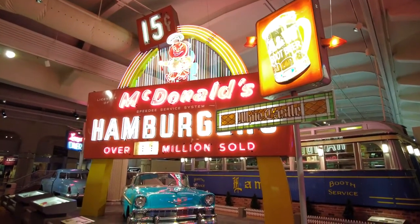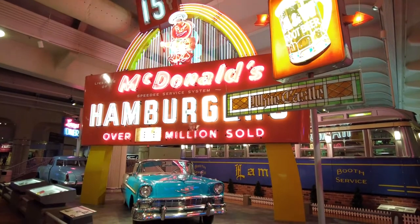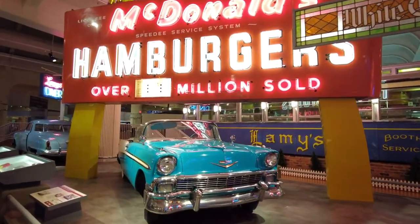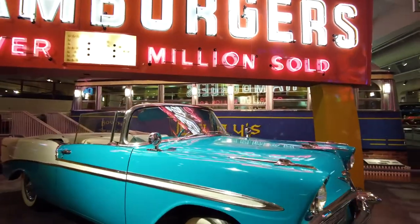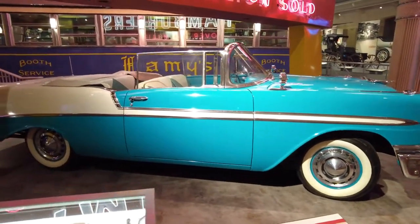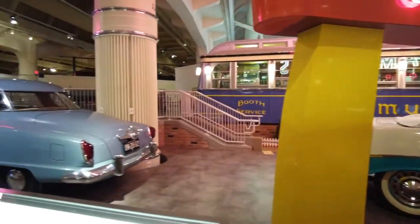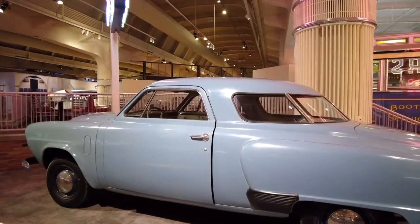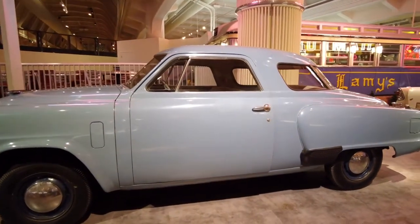And just around the corner from those presidential vehicles is the old-fashioned McDonald's hamburger sign with the old classic cars right out in front. We have the 1956 Chevy Bel Air, that teal blue convertible. And then right next to that is a 1951 Studebaker Champion Starlight Coupe.